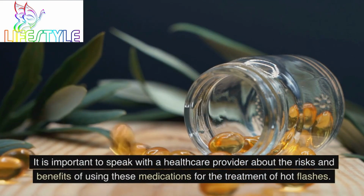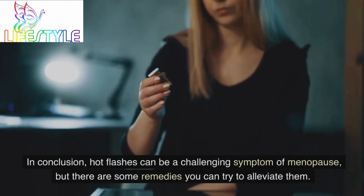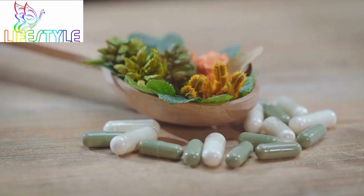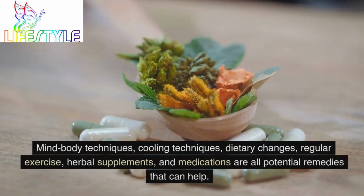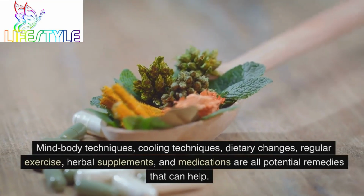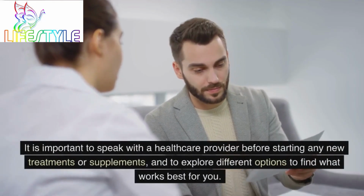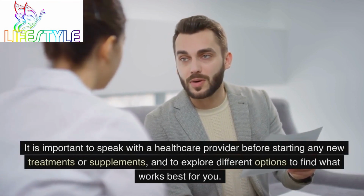In conclusion, hot flashes can be a challenging symptom of menopause, but there are some remedies you can try to alleviate them. Mind-body techniques, cooling techniques, dietary changes, regular exercise, herbal supplements, and medications are all potential remedies that can help. It is important to speak with a healthcare provider before starting any new treatments or supplements, and to explore different options to find what works best for you.